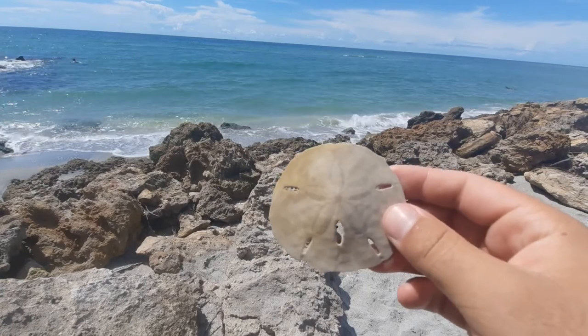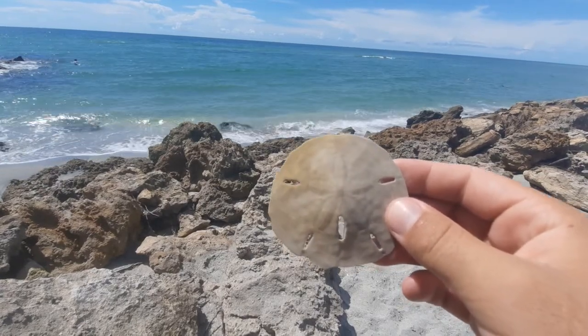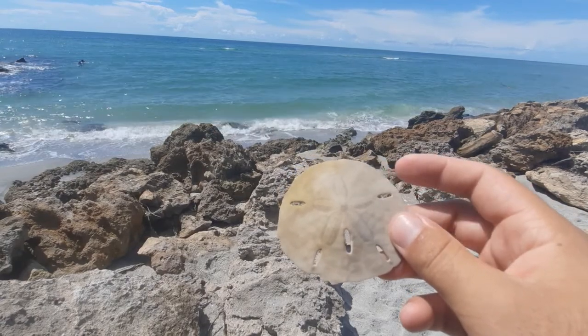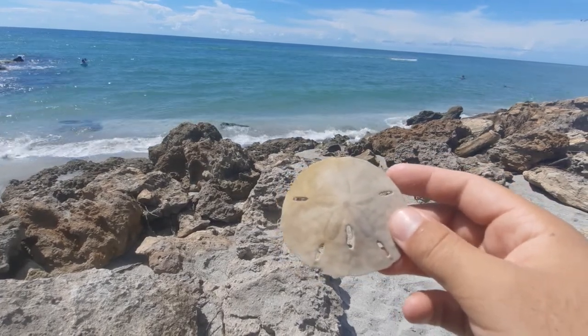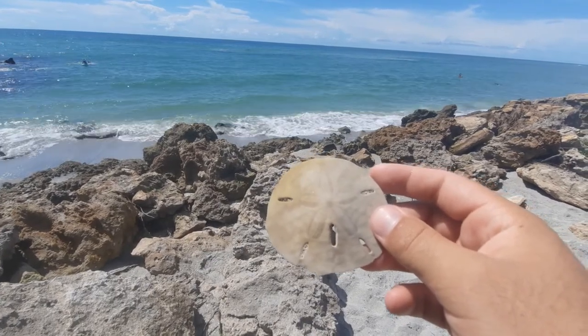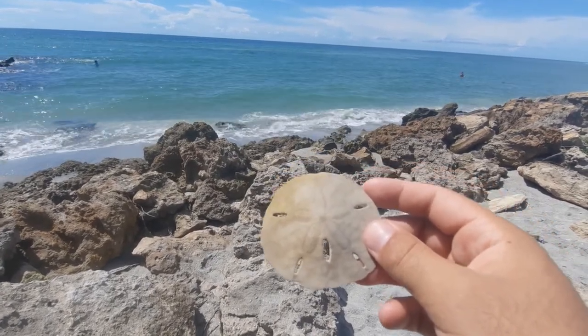It's not alive by any means, because if it were alive, it would have like a brown coat on the sand dollar. So it would feel a bit sharper too, because they can hurt if you hit it at the right spot.